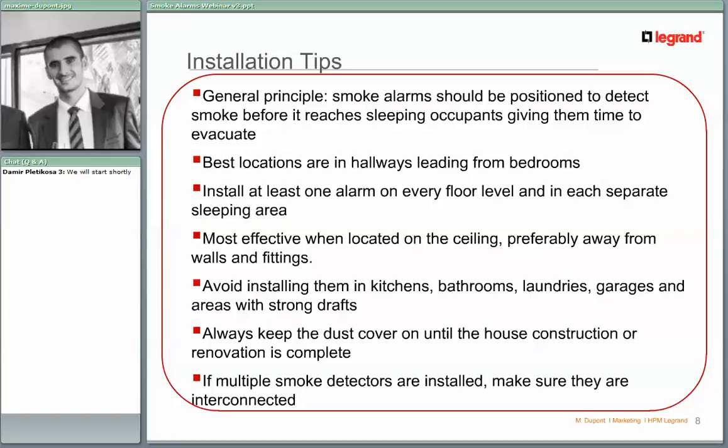And last point, but we've already covered that a little bit, is if you're installing multiple smoke detectors in a house, make sure they're all interconnected, so you have better protection throughout the house.